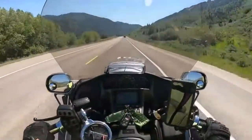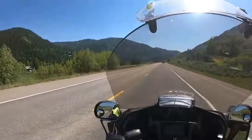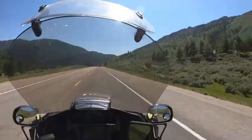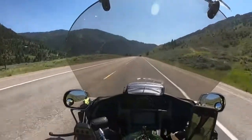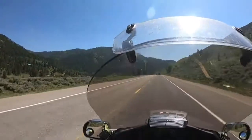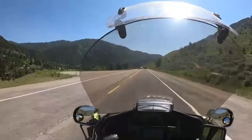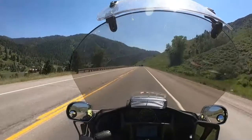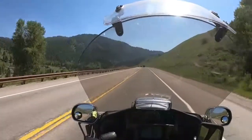Got a cop and sheriff in front of me, so I don't want to do anything more than 55, I guess. Anyway, you can see how beautiful this place is. If I get to Alpine, I'll put another SD card in. I only got about 42 minutes left on this card.